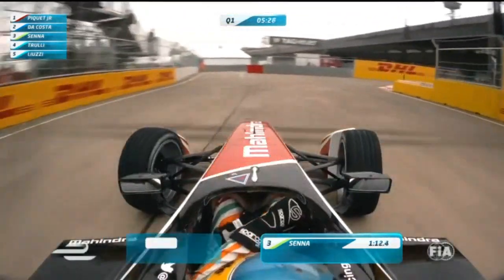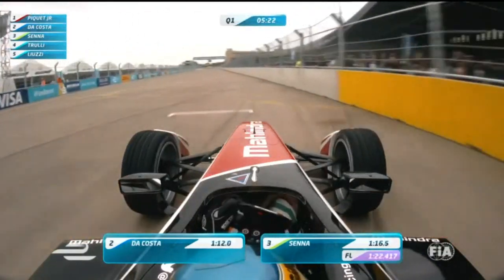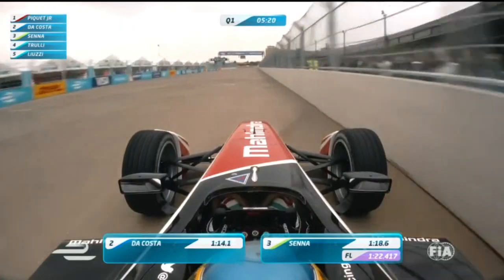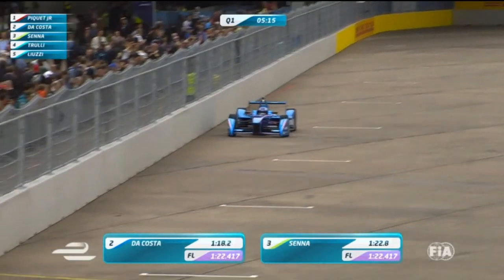But Senna is about 0.2 down, I think, on Piquet Jr.'s time at the moment as he comes out of the final corner, sliding it all the way out. The car really working underneath him as he comes across the line. What's it going to be for Senna? It's second quickest, a 10.5 down.